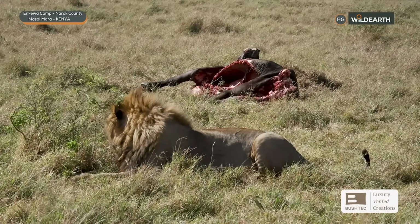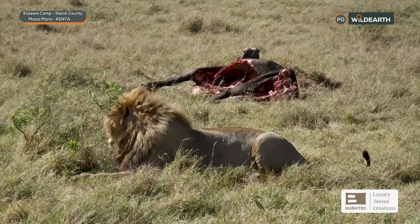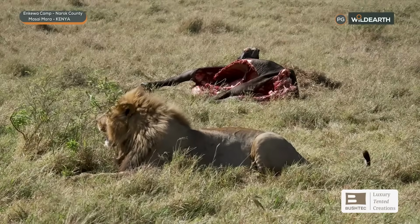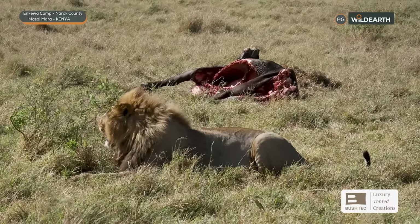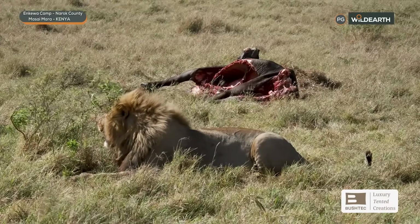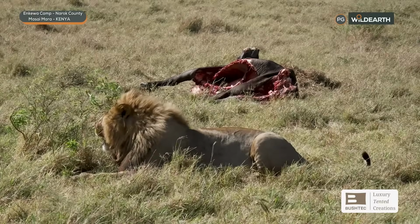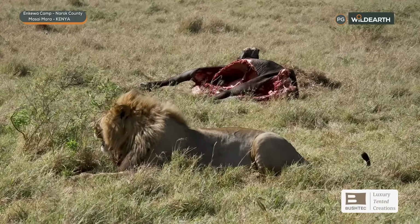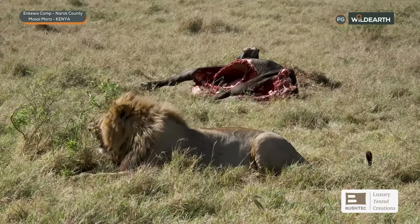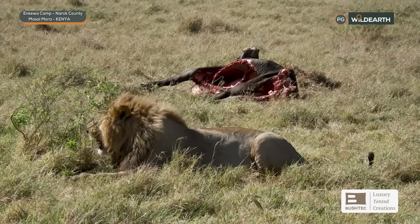Now here, we've come across one of the males, one of the 4 brothers that are in control of the Sopa Pride and also the Sand River Pride. So from here, it's about 3 kilometers away from where we saw the last kill yesterday. And it seems like the lionesses split off and then they came and took down a buffalo again. So there's 2 kills in less than 24 hours. So this happened about this morning.